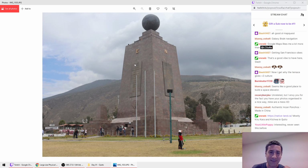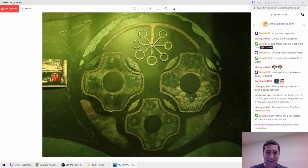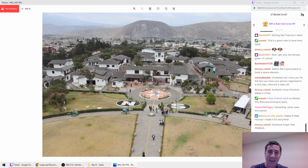The story is that when they were surveying this, they made an error in the surveying. So this is not actually on the equator, but it's really close. Like I said, it's maybe about 100 meters off from where the actual equator is. So we'll just pretend that this is the real equator here. But they put up this big monument, and you get these views from the top. So we'll pretend that this is accurate and not slightly off.